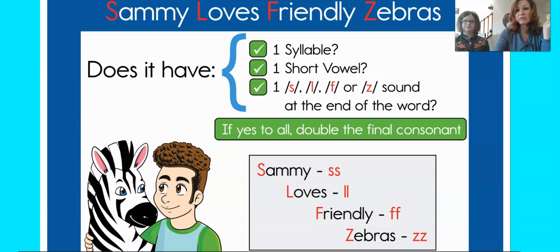So here's a fun way we remember how. It's a little saying. Ready? Sammy loves friendly zebras. You say it with us, Charlotte. Ready? Sammy loves friendly zebras. S-L-F-Z. So if you have a one-syllable word, a one-syllable word means it has one beat in the word.